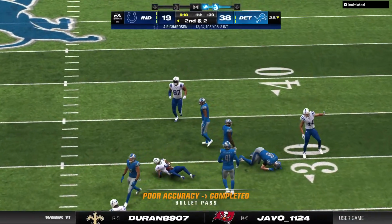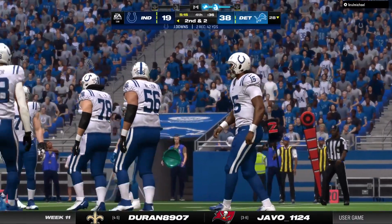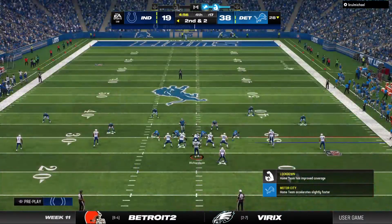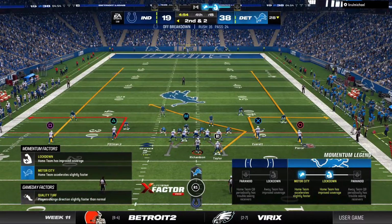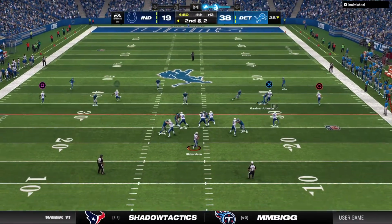Throw out right, pulled in by Downs. And they'll get 8 out of this before being stopped at the 28. Line of scrimmage, the 28 now as they come up on 2nd and a couple. Now Richardson back to throw it.